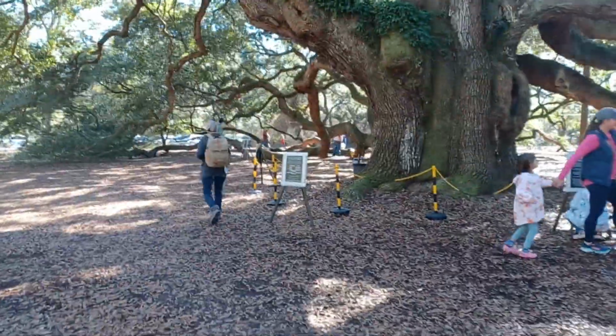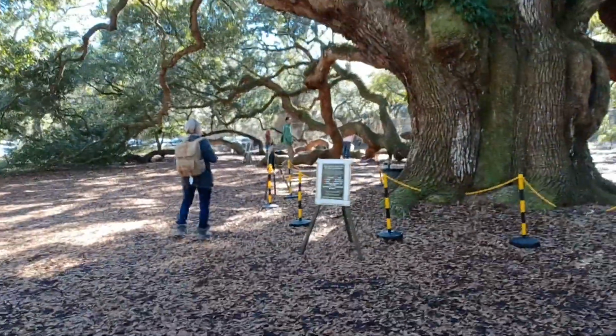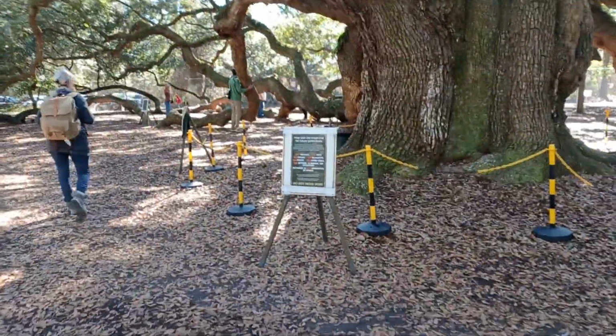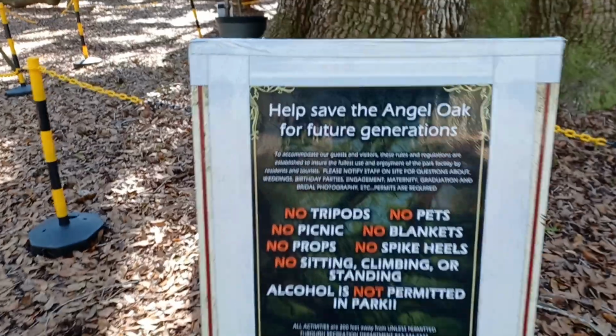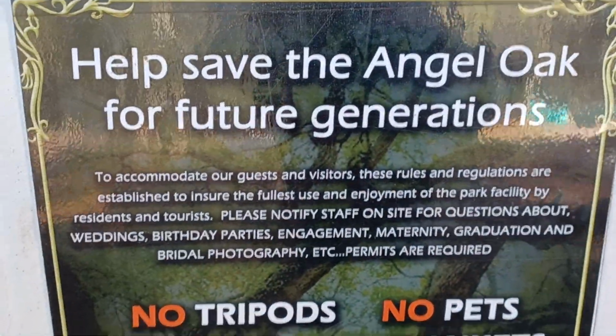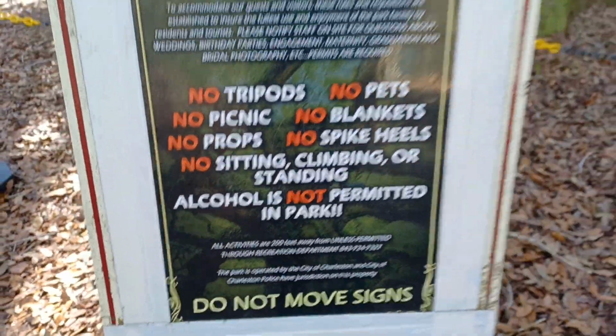I'm going to go up and show you these signs. I think these are just do not signs, like do not stand on the tree, do not touch the tree. Yeah, that's pretty much that. If you guys want to read this, you can feel free. And basically, it's please don't screw with the tree so it lasts.